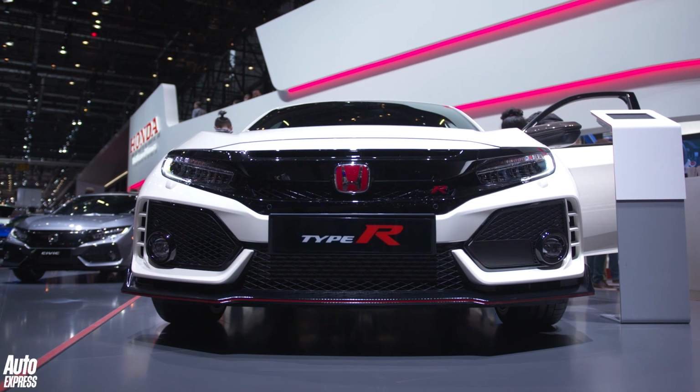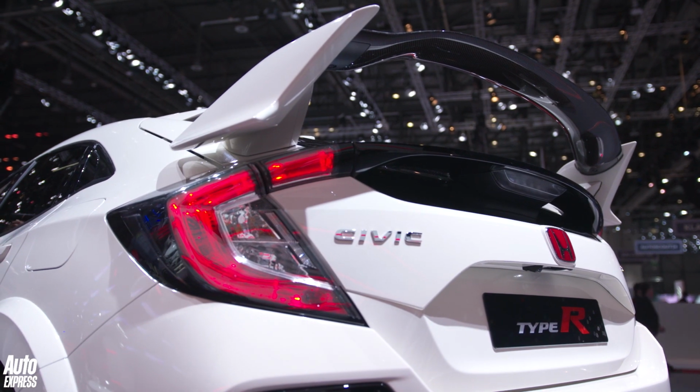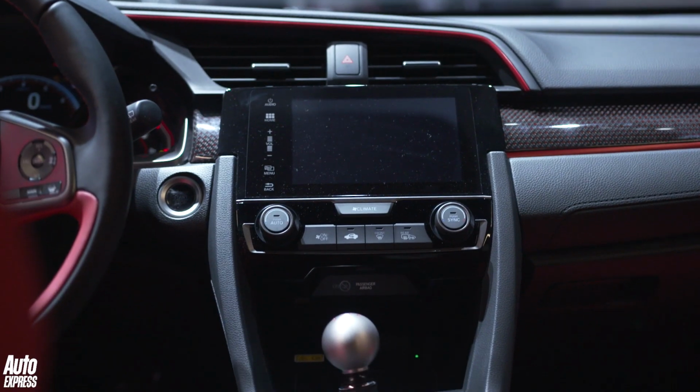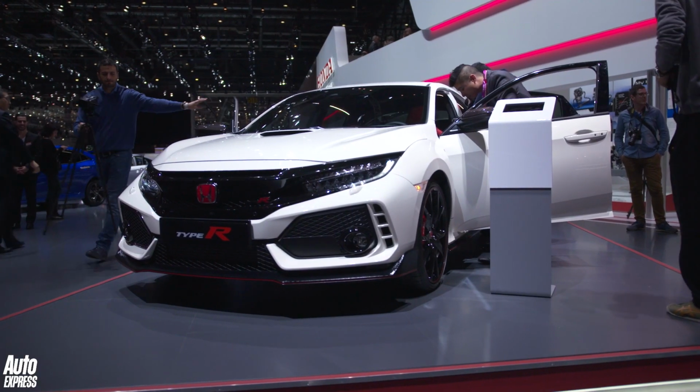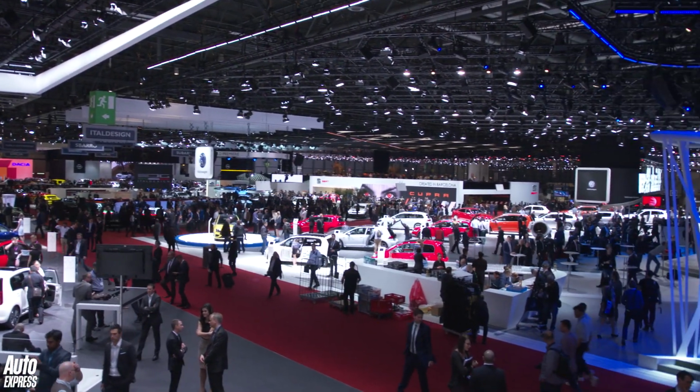Under the bonnet is a 2-litre turbocharged VTEC engine pushing out 316 bhp and 400 newton meters of torque. Prices will kick off at around £32,000 when it arrives in UK showrooms in July.